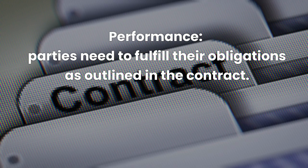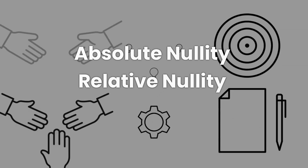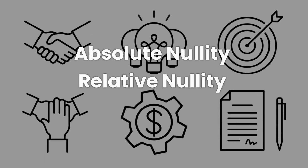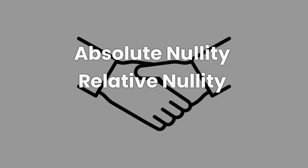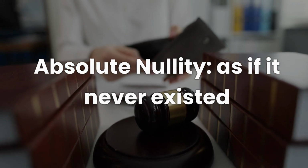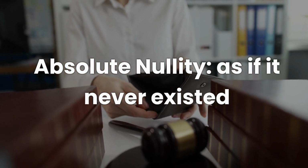Once a contract is formed, it's time to talk about performance. This is just a fancy way of saying that the parties need to fulfill their obligations as outlined in the contract. But what happens if things go wrong? This is where nullity comes into play, such as absolute nullity and relative nullity. If a contract is absolutely null, it's as if it never existed. This usually happens when the contract violates a law or public policy.